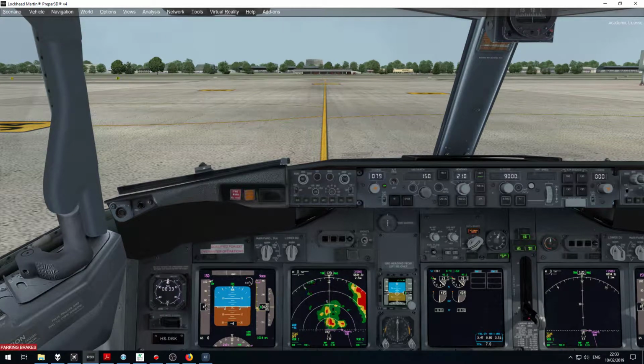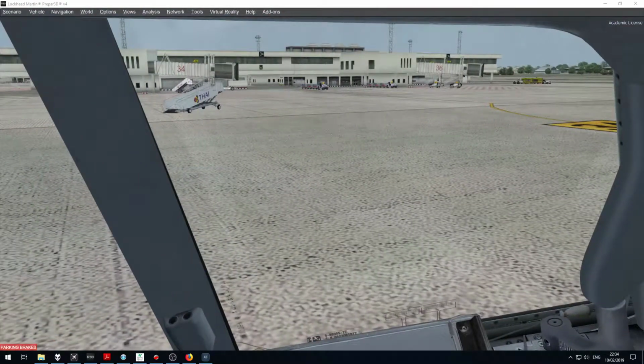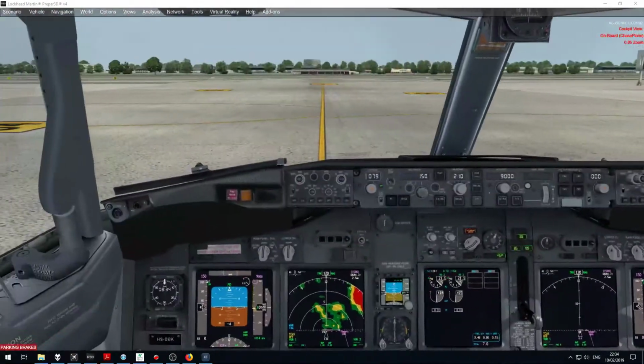Before taxi checklist. Generators on. Prop heat on. Anti-ice off. Isolation valve auto. Engine start switches continuous. Recall checked. Checked. Auto brake RTO. Engine start levers idle detent. Flight controls checked. Ground equipment clear. Before taxi checklist complete. Thank you.